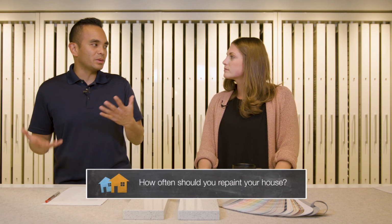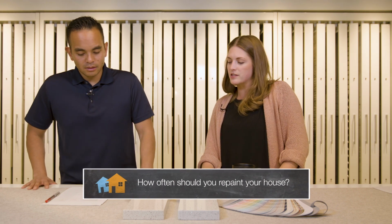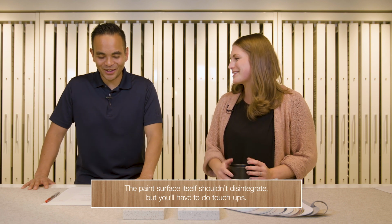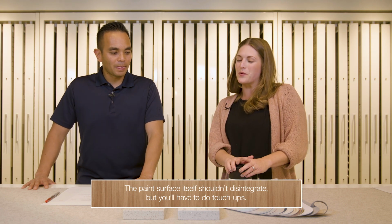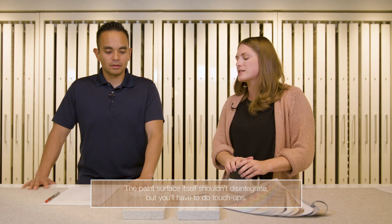Sometimes paint kind of dulls over time. How often do you need to repaint your house to get that fresh look? Mostly it's just wear and tear. The paint surface itself shouldn't disintegrate or get lesser quality. It's more about touching up any nicks or dents. Baseboards, that's an important spot to do that.